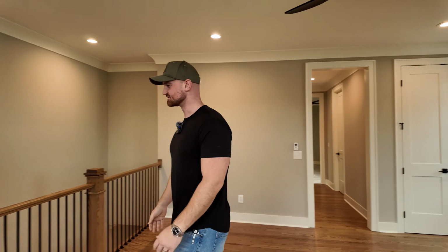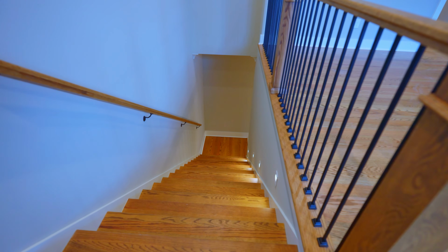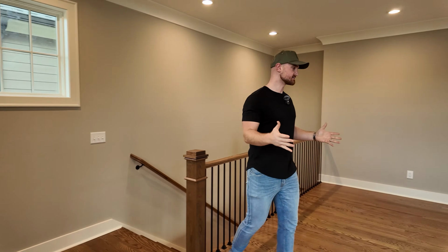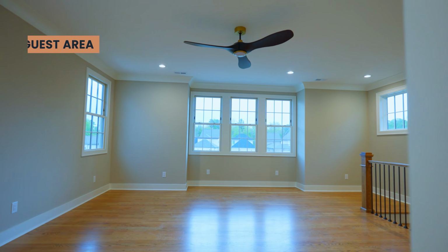But check out this baluster. It's just high quality stuff in here. Everything is just super solid, real hardwood throughout. And then as soon as you go upstairs, you have this big, spacious landing guest area.